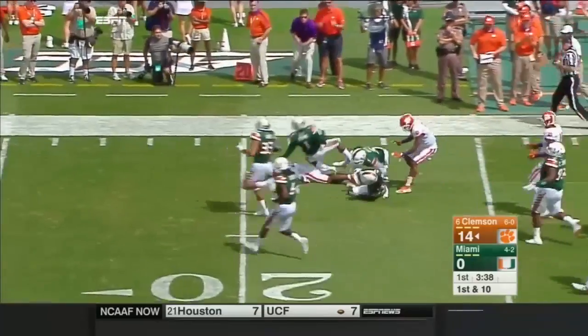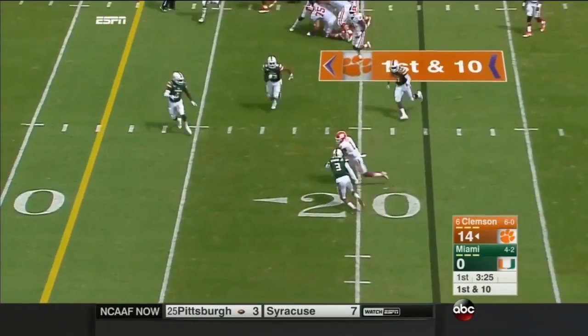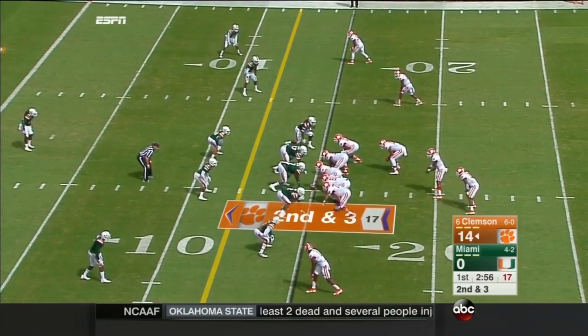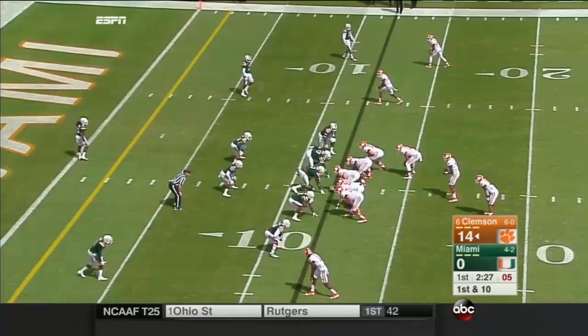Miami can't stop anything. Yeah, they're struggling with gap responsibility, and quite frankly, they're getting blown off the football. Travis Thompson, the offensive coordinator with Jeff Scott. They had big shoes to fill. Chad Morris left to become the head coach at SMU. Watson the keeper.